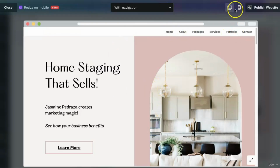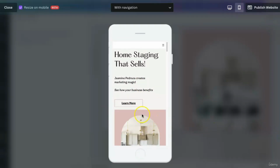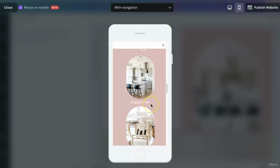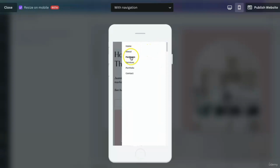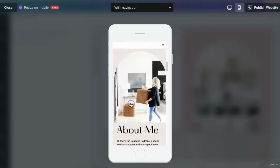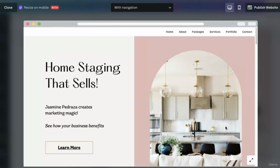You can also see up here, this is seeing it on a desktop. You can also switch to mobile and see how it works, see how it adjusted to mobile. This is important too with images because you want to see if you like it. And here you'll see that the nav became this little drop down. So you go down to packages and there you are. So it's good to make sure that your links work because, like I said, the design is pretty seamless, but you do want to make sure that there is correct functionality.